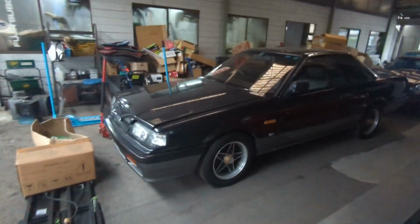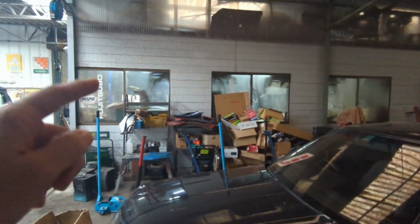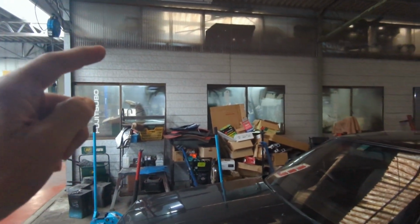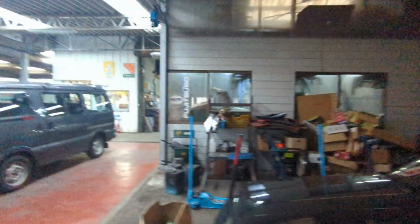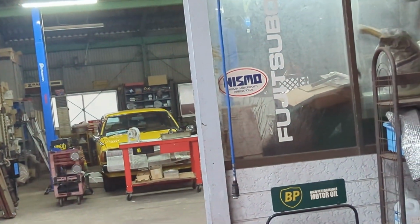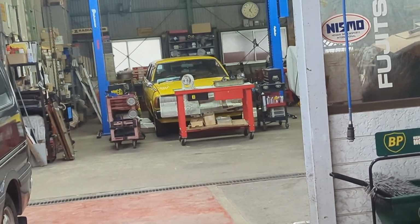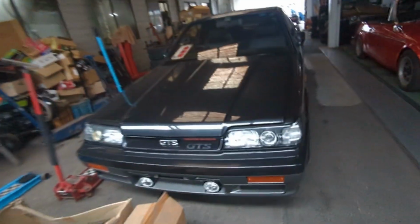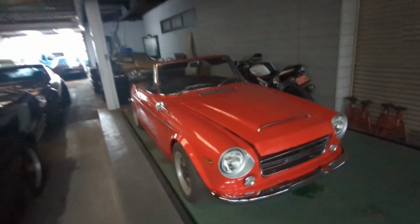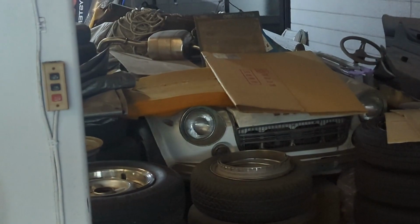R33 2-door. Dude is working on the panel of a Mitsuoka Viewt over there. There's also, I think, that is a 310 California Sunny wagon. Interesting. Anyway, R31, dark as. Datsun Fairlady 2000. Another Datsun, incredibly sitting right there.